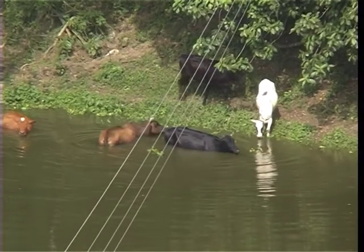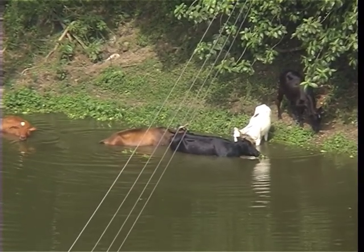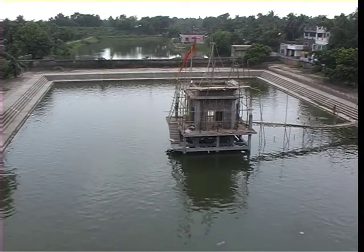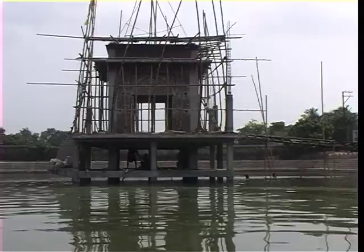Normally only the buffaloes voluntarily take a dip in the water to cool off, but today even the cows take refuge in the water. From the roof of the Seva Ashram we also get a good view of Sri Govindakund and the Sriman Mahaprabhu Chandan Yatra Mandir.